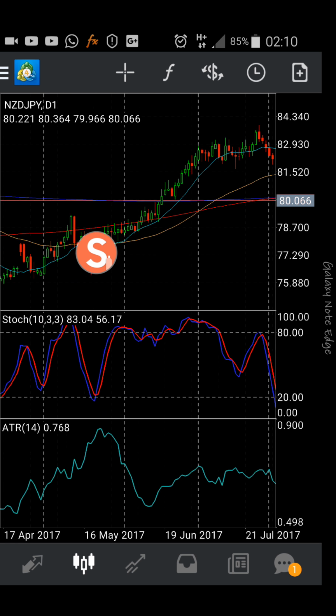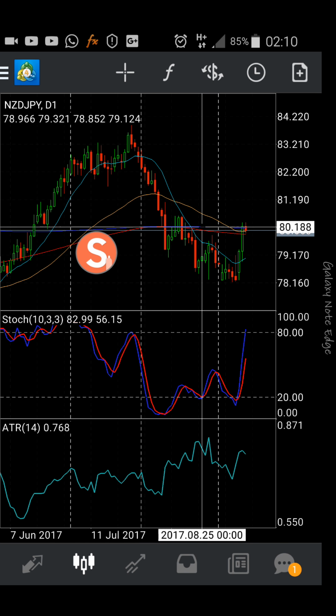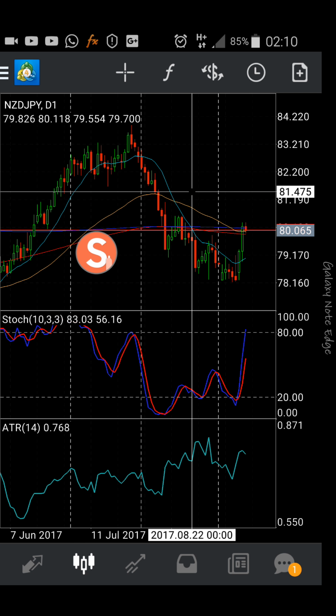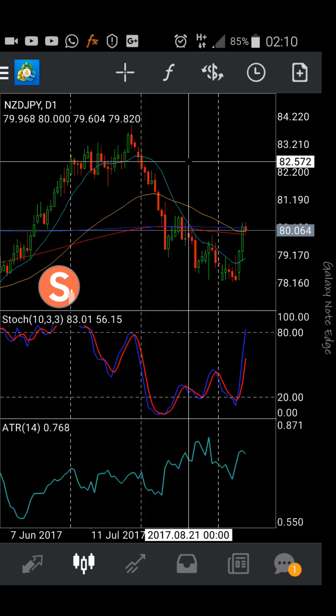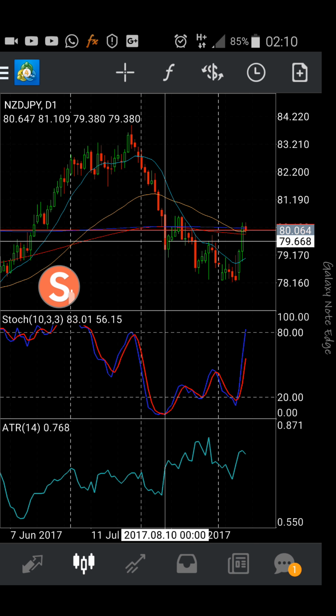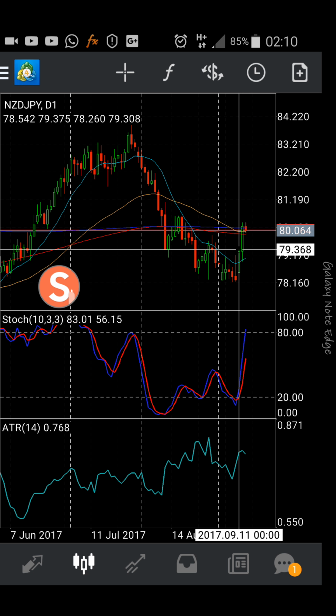Let's see. To the left, nothing real near term. So you had a constant sell-off in New Zealand dollar versus Japanese yen. It stalled its momentum, continued, stalled its momentum, continued, and this candle here, really strong candle. You've had the inverted hammer, and you've had this strong candle with a strong close. Right there, we've had another strong candle with a strong close.